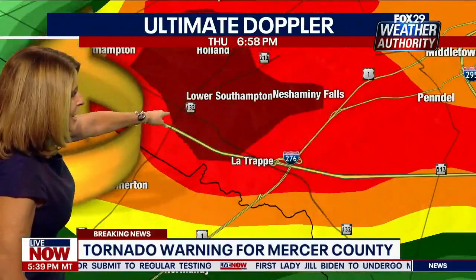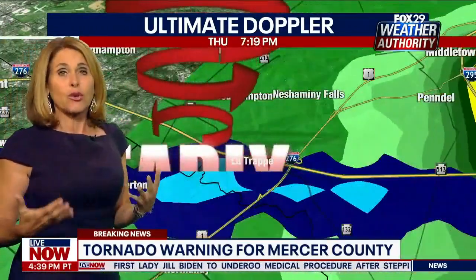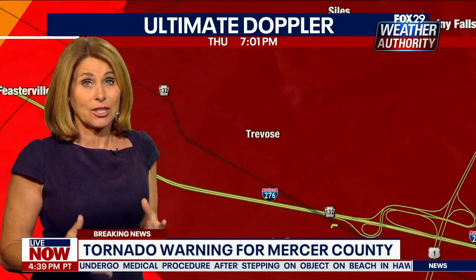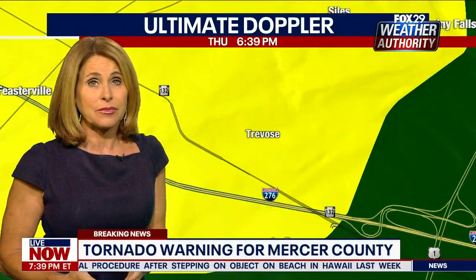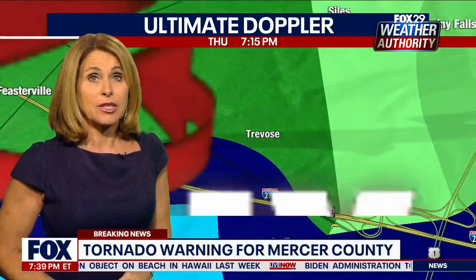So Thomas, that's exactly where you're talking about, where the dealership is, and this is the shear that's showing all that rotation that did that damage. I mean, that's significant damage to that building. And we're talking 70, 80 mile per hour winds going through that area. Probably greater. Yeah, to do something like that.